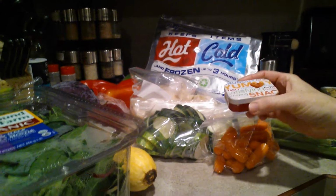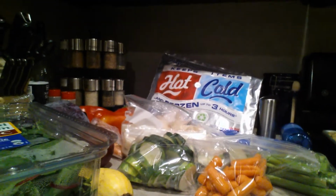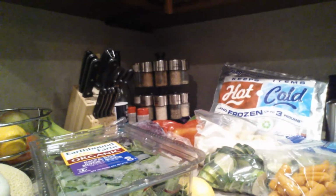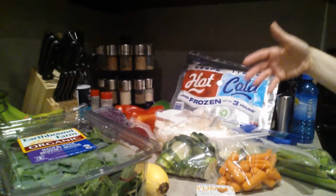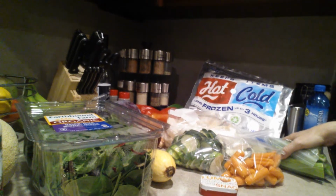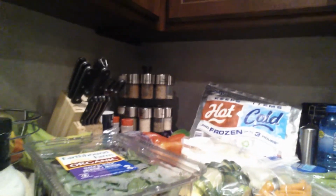Here's my little almond can that I have. That's 1 portion of almonds, and I keep that in my purse most times. And I put this here to remind you to take water with you when you're going out. That one's empty now. So anyway, that's the basic concept, is just to be prepared with lots of food. Sometimes I like to have peanut butter for my celery sticks. Sometimes I'll even mix up some tuna fish to take to work for another snack. And just have things ready.